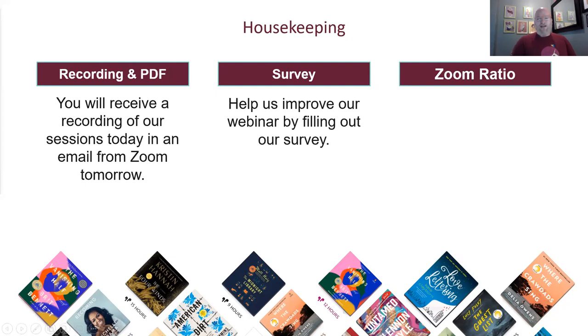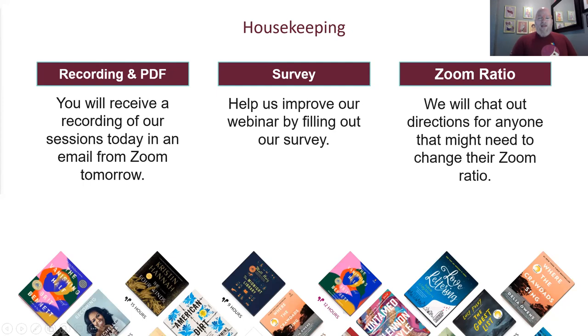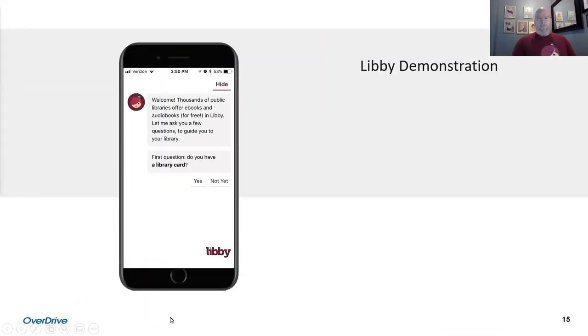And then lastly, we are going to connect iPads into the webinar this morning, and sometimes Zoom cuts off or shrinks part of that display. We want to make sure you can see Libby in her full glory, so we'll be sending out instructions in the chat. Super easy, quick to fix. Just follow those steps. It should only take you a few seconds.